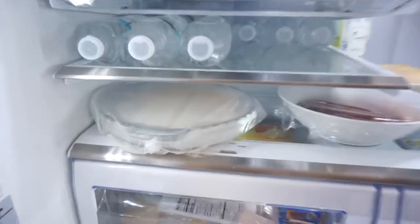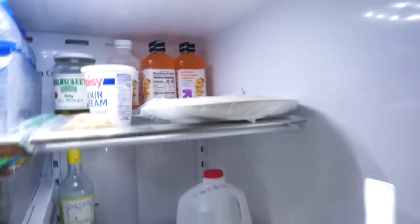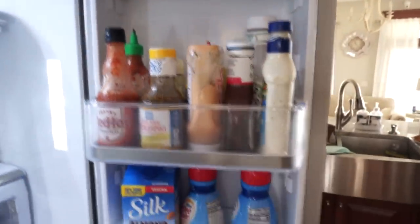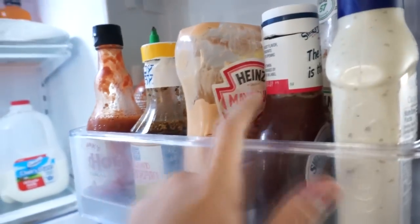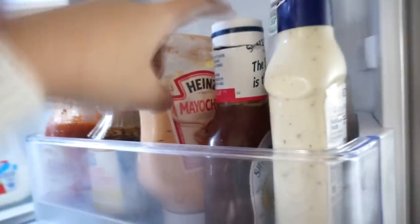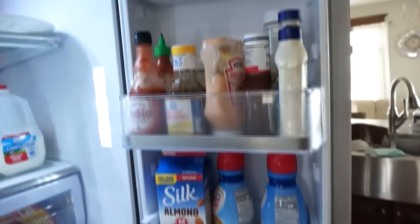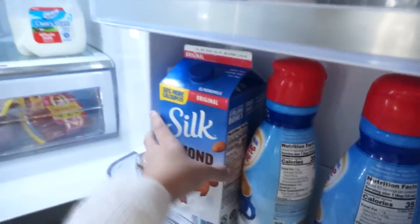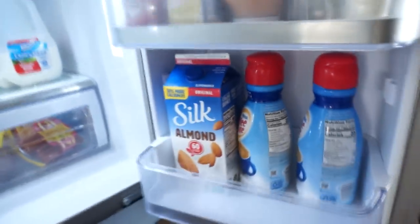We do have some leftover things here that I need to go through to see if it's still good. We still have lots of butter, condiments. My mayo and ketchup, running low on that, so I actually got more barbecue sauce too. We like to make barbecue pork and stuff, so had him get more. My coffee creamer, this one's almost empty, so I only have one left. My milk is still good, so I had him get more coffee creamer. I go through that a lot.